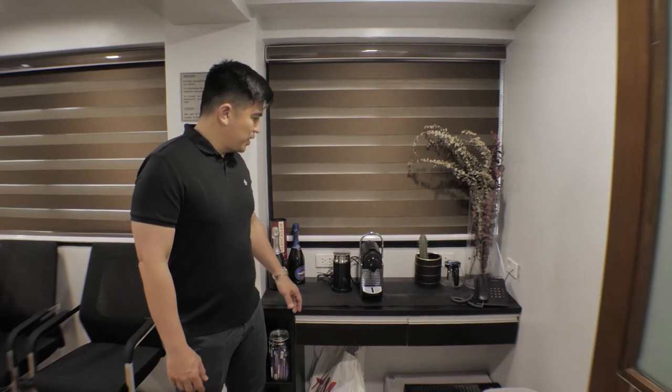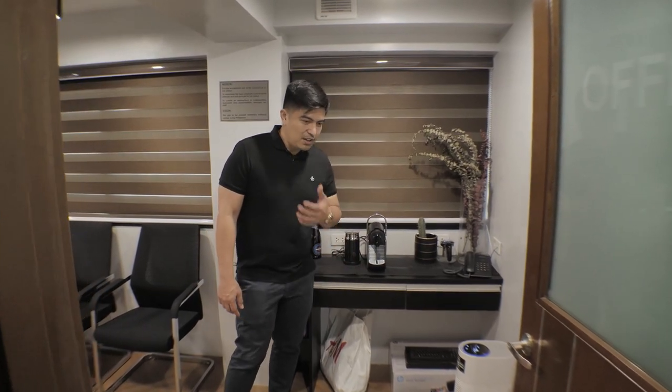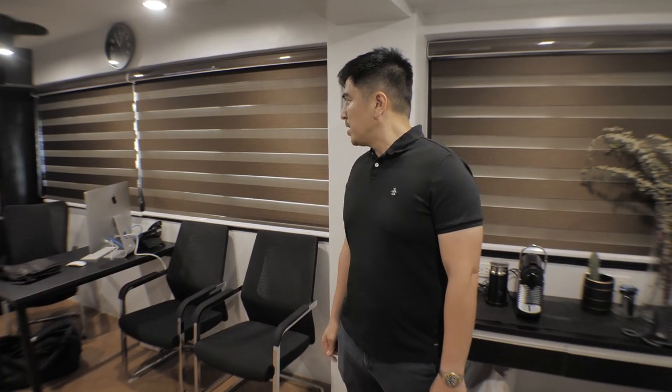Coffee is very important. So nag-install kami ng coffee nook in this area. Magulo lang. But, you know, I take coffee 3 or 4 times a day. Lalo na pagpuyat the following day. Lalo na pagpuyat the day before, coffee, yun na. So 3 or 4 cups a day is a must.